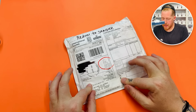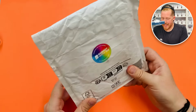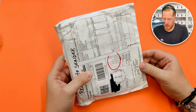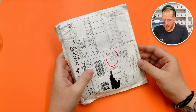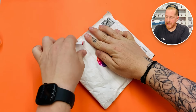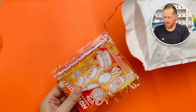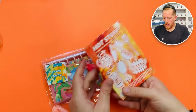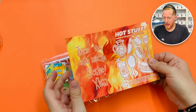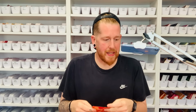This one's another return to sender, come from the USA, another return to sender, and it's a standard order. So interesting to see what this is. Obviously I've blacked out the person's name because I would have contacted them already and been like, what do you want me to do? So it's a return to sender, don't know why. And oh look, we've got a hot stuff, one of these. These went ages ago. So this was, okay, I know who this was. Yeah, I definitely messaged the person about this.